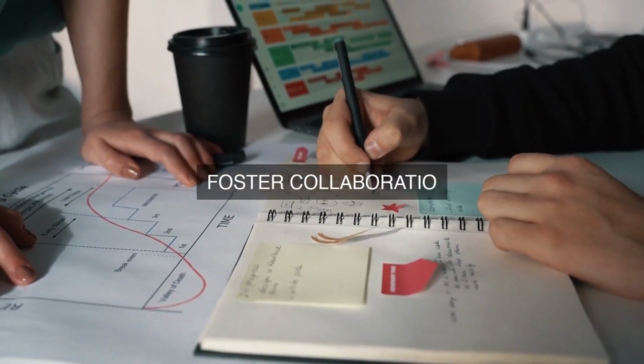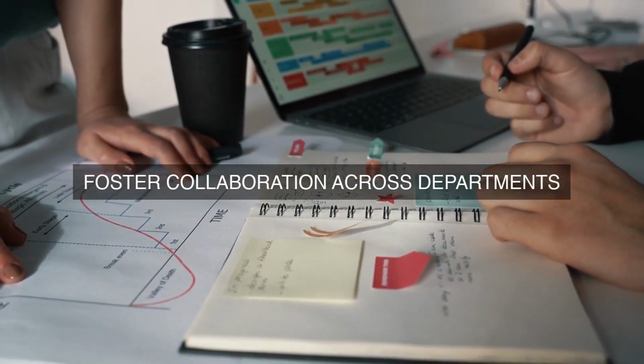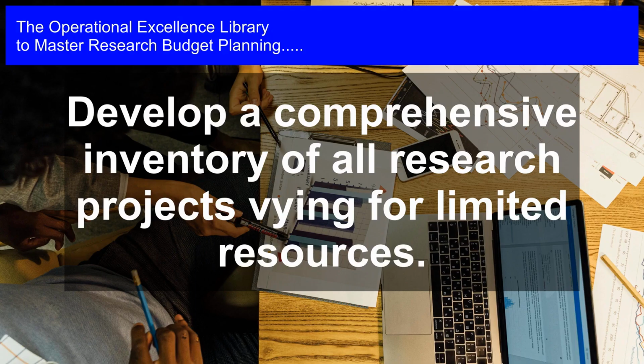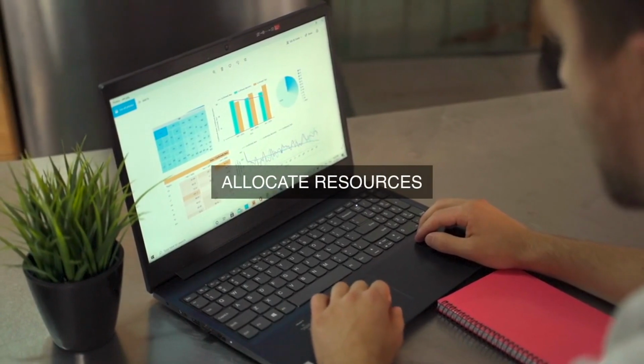Step 2: Project proposal development. Projects that pass the initial screening are invited to submit a detailed proposal, outlining the project's objectives, methodology, timelines, budget requirements, and expected outcomes. The proposal should also articulate how the project aligns with the organization's strategy and goals, and what specific benefits it will bring to the organization.